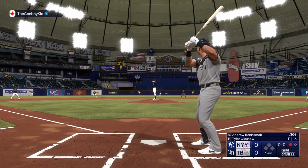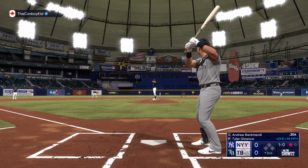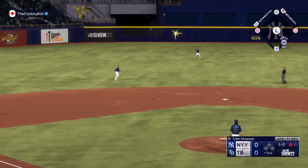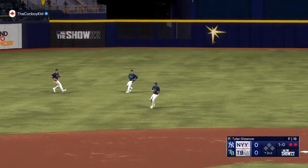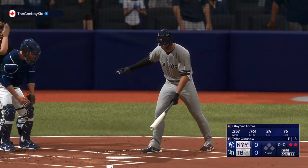He's a guy that's changed his stance over time. It's been a little more open, straight up, and now more closed. One thing hitters will do, it's not so much about the stance, but it's what it does to the brain in terms of resetting and how they approach the pitcher. Popped up. Franco makes his way towards it, and he makes the catch. And a couple of quick outs.